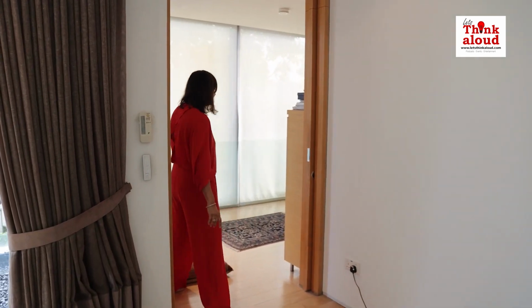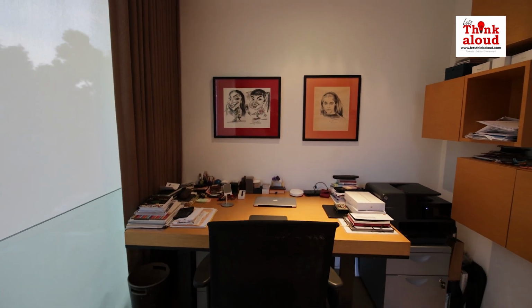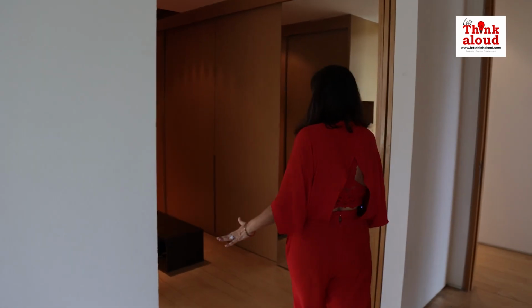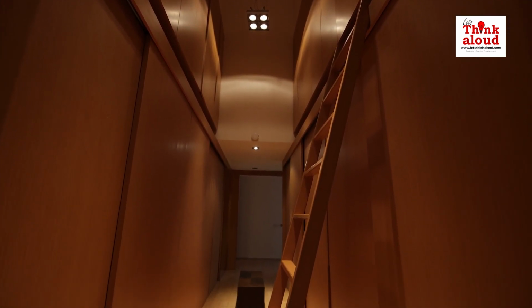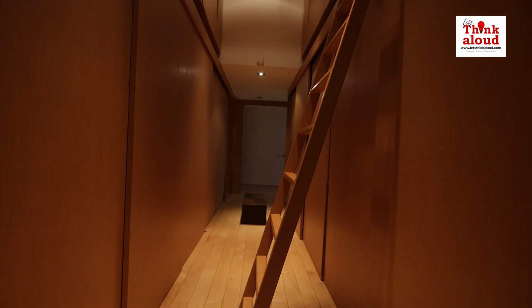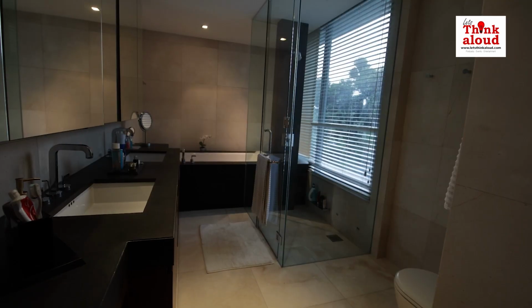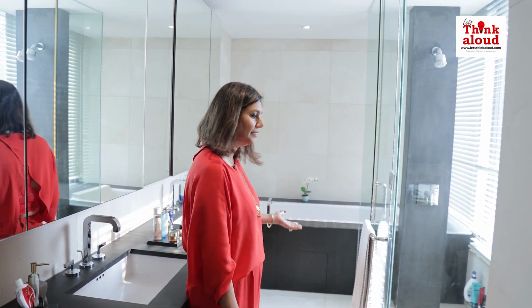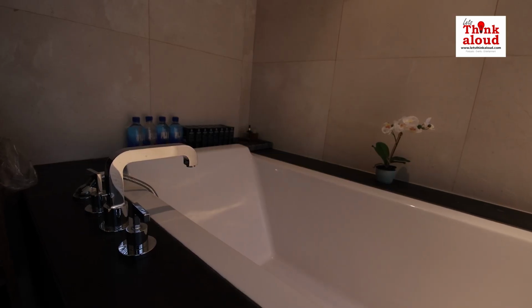This is my office. Come this way, we have the walk-in closet, the his and hers, and because we did have this extra space up here, we just built more closets and more storage. So I really shouldn't be complaining, but I am running out of space. The master bath, again, we kept it very clean, contemporary. There's a lot of natural light coming in, and we like it uncluttered.